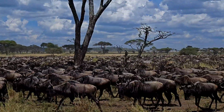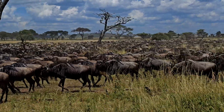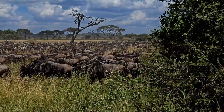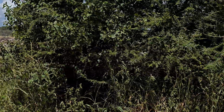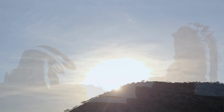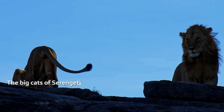The migration is not without risk. Crossing rivers means facing about 3,000 crocodiles patiently waiting for a kill. Not to mention the famous Serengeti big cats population, by far the largest in Africa.